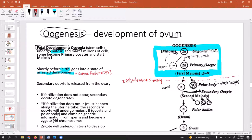Okay, so at puberty, lots of things are happening, but mostly we're talking about hormones. What hormone are we talking about? FSH. Yep, that's it. The main one is FSH.